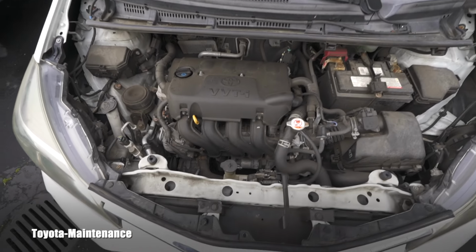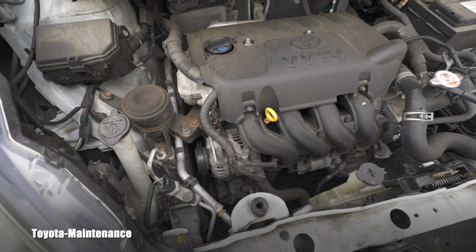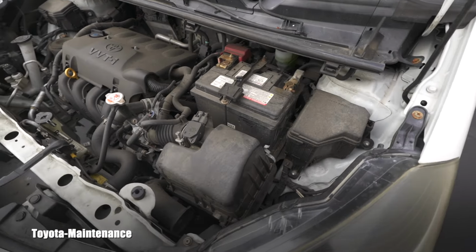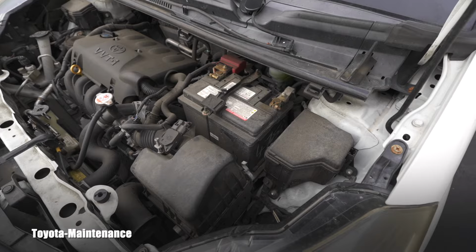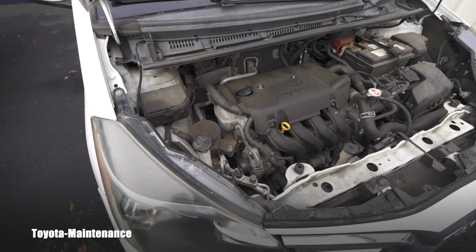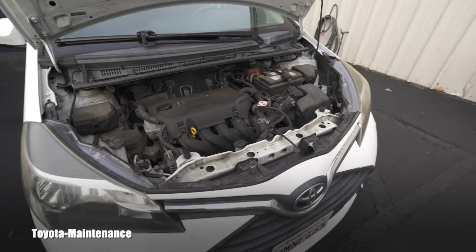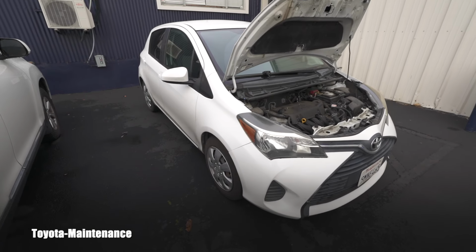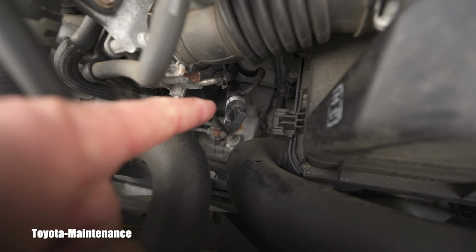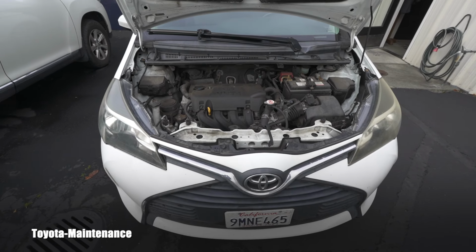1NZ-FE. Look how tiny. And the water pump is located right there, so it was an easy job. And she didn't really spend much money at my shop because it's an easy job and the part was cheap. So if you consider a vehicle which is very easy and cheap to maintain, yet it's built to the Toyota standard, and you can overlook the fact it's very small, then this will be for you. Even the automatic transmission still has a dipstick, which again is making your maintenance very easy.